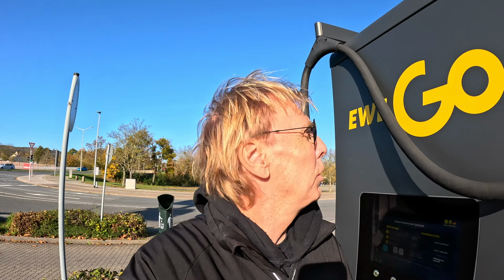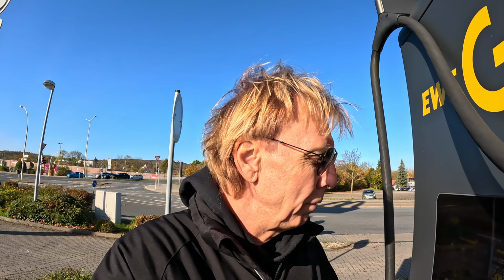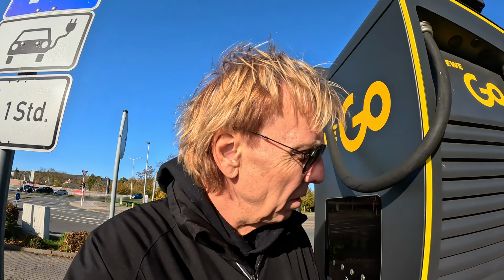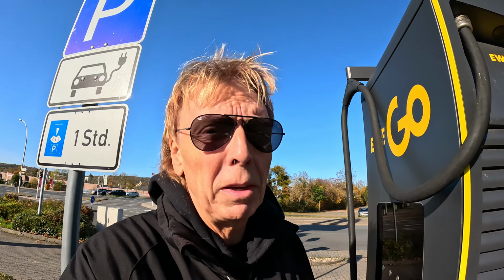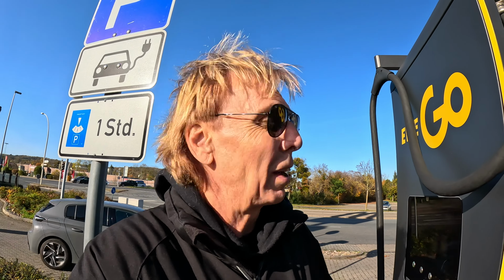So also this charger from EWE Go is not available. It doesn't show on the map. We even tried it with the app. The telephone number here is not available. The charger is not showing up on the map, and there's a charger here which is basically inactive, or it's just a fake charger. That's what I'm thinking. So we tried somewhere else. We are going to make another attempt.